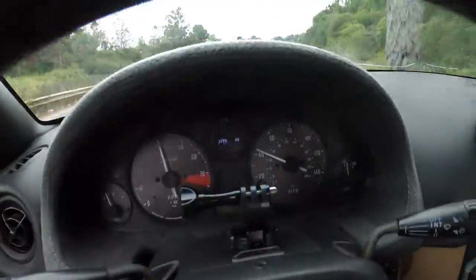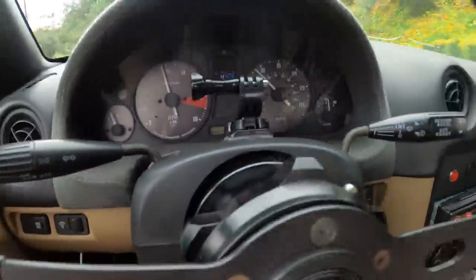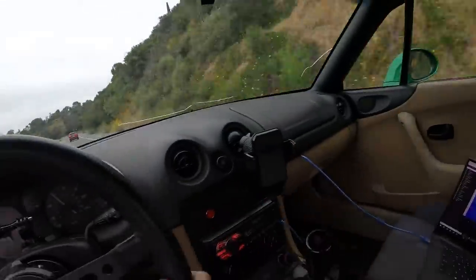First time getting in boost, 1 pound, 1 PSI. Data logging, of course.